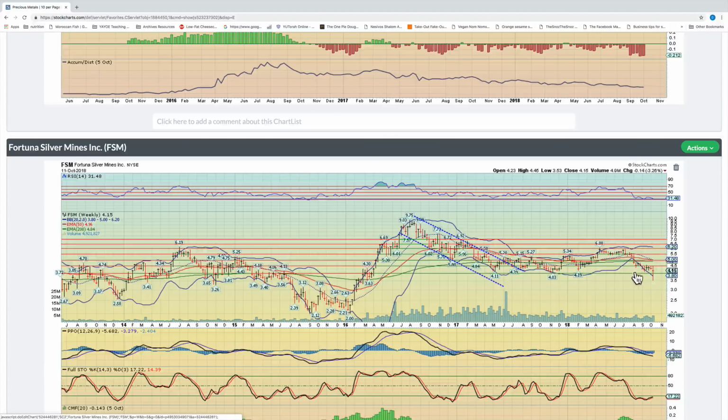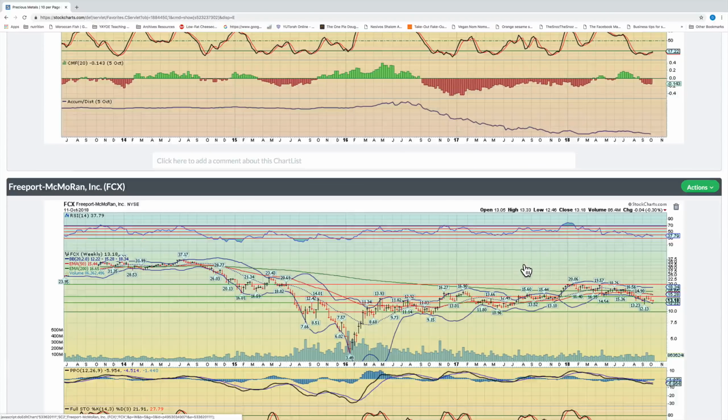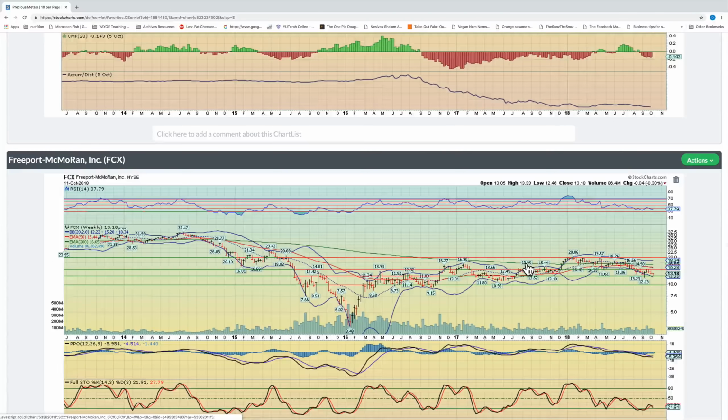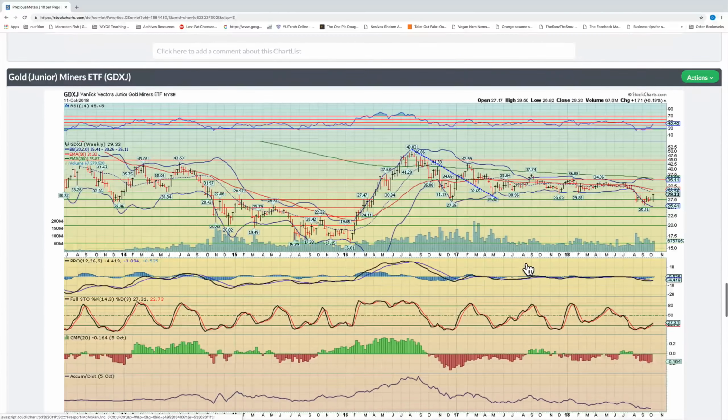FSM, it looks like it's going to rally at some point, but the chart doesn't seem all too strong. Freeport also doesn't seem too strong right now. So, okay, the junior miners.